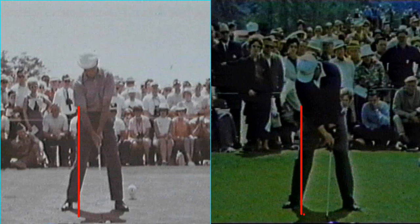Hi, this is Kip Puterbaugh, and in this video we're going to look at the similarities between Ben Hogan and Jack Nicklaus. The two of them are hardly ever thought of together as a group because Nicklaus was a very upright swinger of the club and Hogan was a much flatter swinger of the club, so you would hardly ever put the two of these players in the same category as far as swing types.